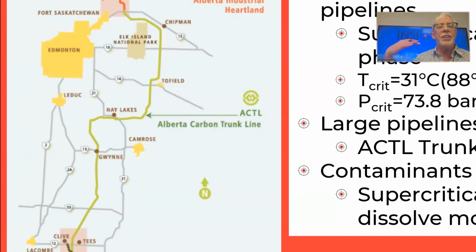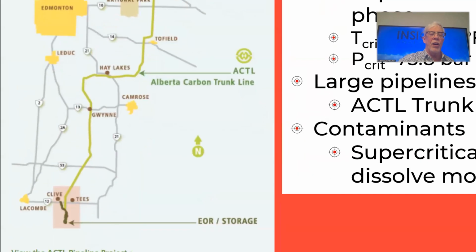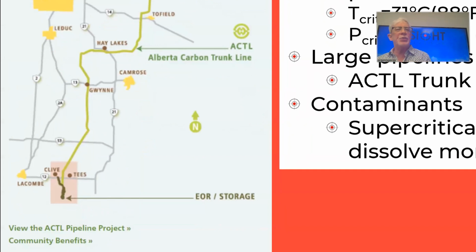We've got this Heartland Industrial Complex up by Edmonton. We're going to have carbon capture going up there. There's a lot of refining and petrochemical up there. Pipeline that down where it's being used for enhanced oil recovery down in the Lacombe area. And this is where Enhanced Oil is running a lot of their CO2 injection for oil recovery.